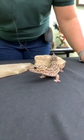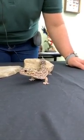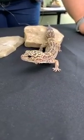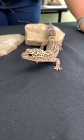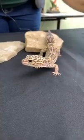Now he is a gecko. You see him putting his tongue out. If he needed to, he might use that tongue to help clear his eyes out, but he does have eyelids that will help him as well. So that is Stan.